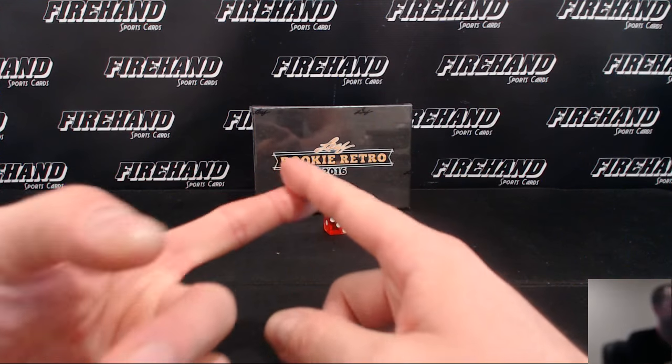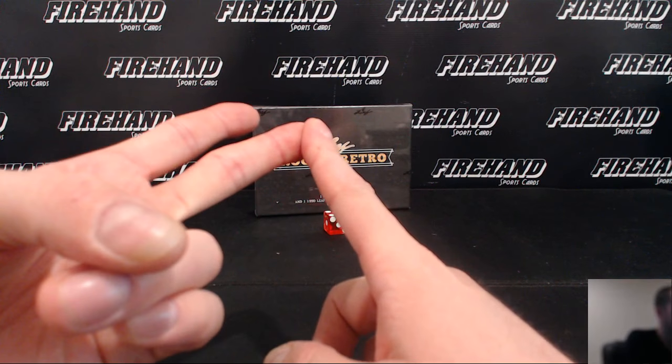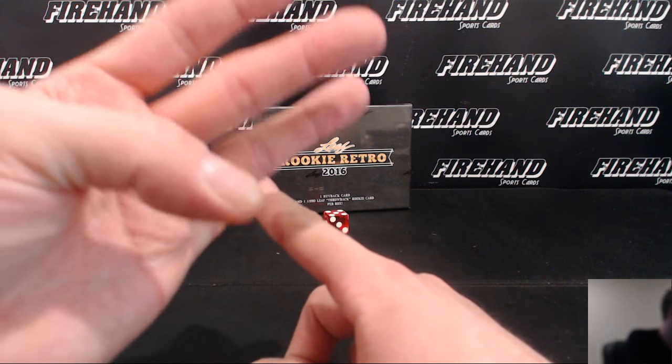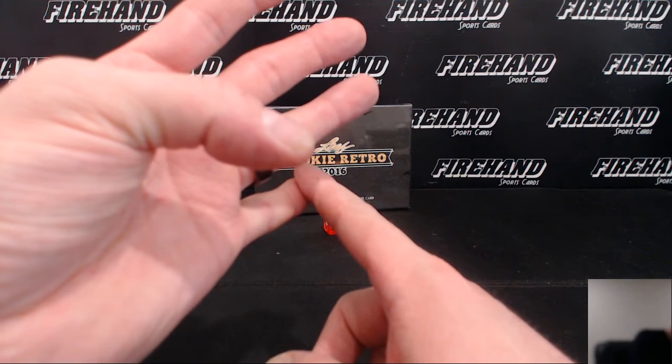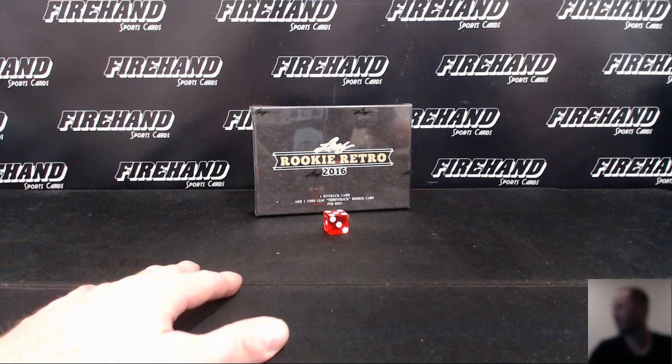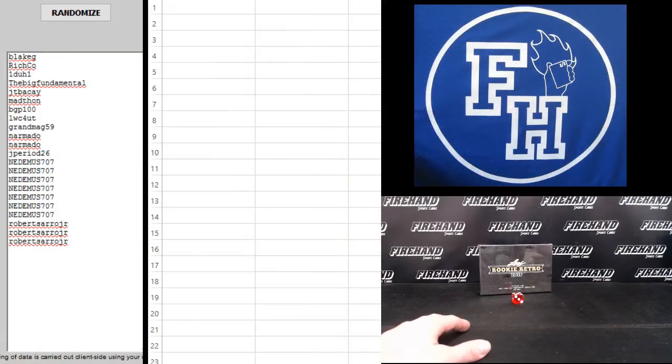So this case has been Jack Eichel, McJesus, the Wiggins Court Kings, and then the last one was what again? Corey Seager, Bowman Draft. So let's see what's in the last final box. 5 clicks. Good luck. Blake G up top, Robert Cerro Jr. on the bottom.